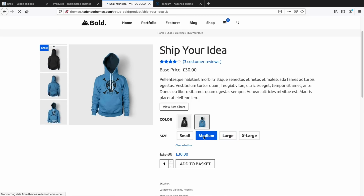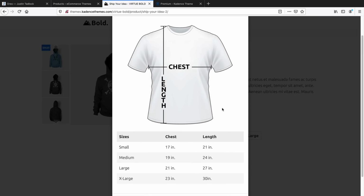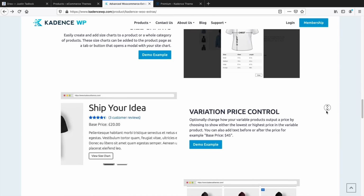Next, variation swatches. Here the user can visibly see the color and pick from a size to make things a little easier for users to make decisions on your shop. There are also advanced reviews, size charts, extra description, product brands, and a checkout manager.